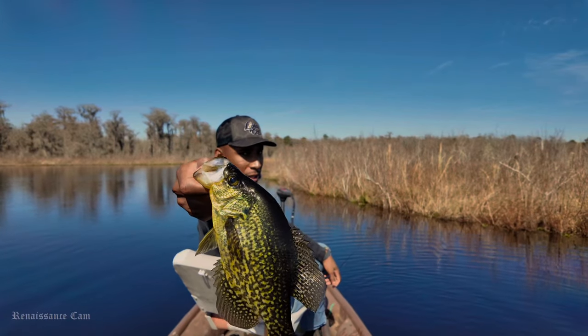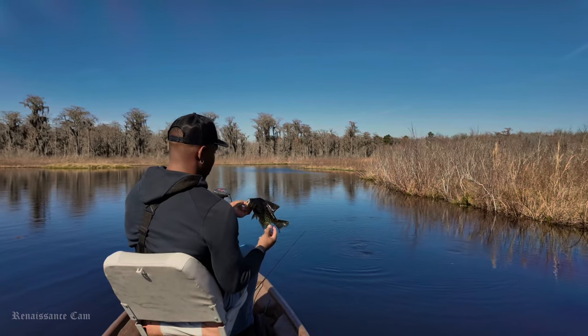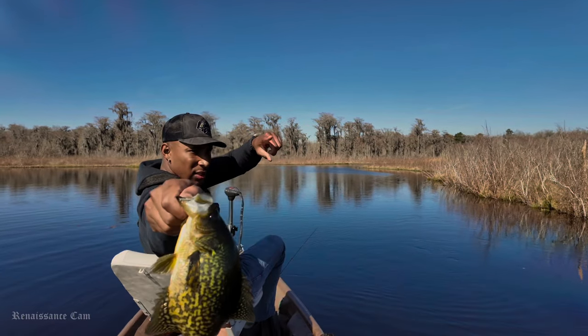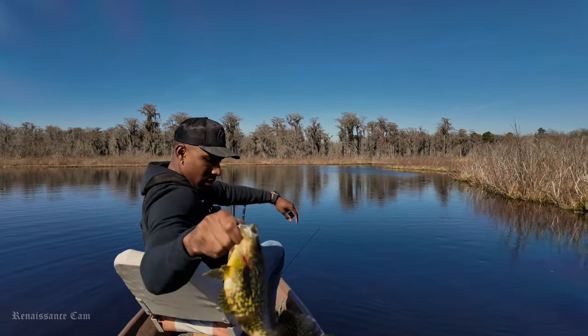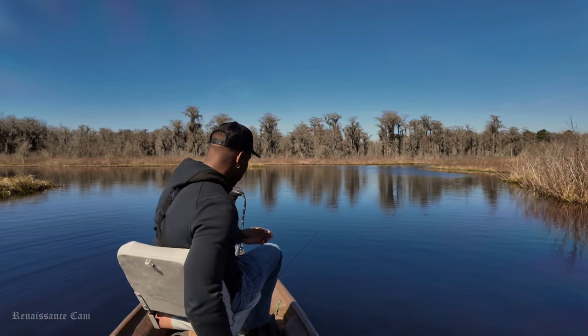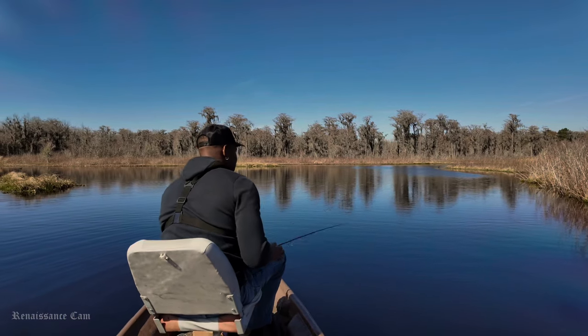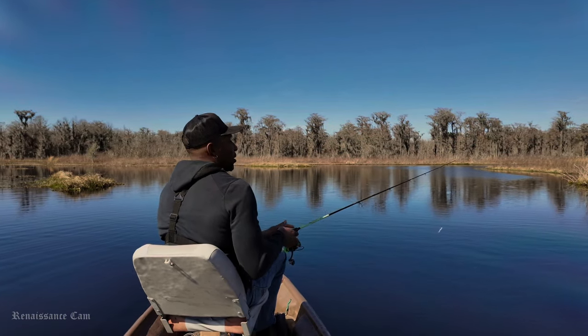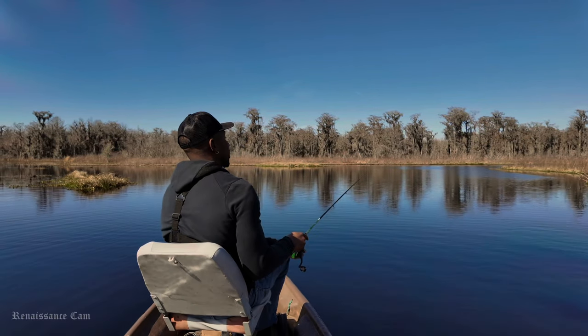Another nice slab, y'all. We're doing pretty good, guys. I had to jump that. There's an island over there. It was a little bit too low to troll through, so I jumped the island. As soon as I jumped it, first cast, nice slab.